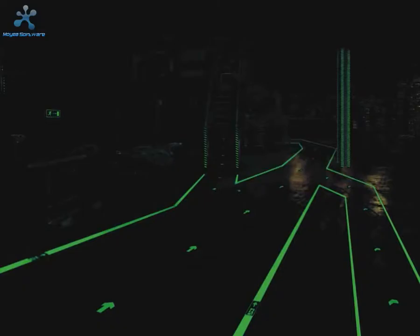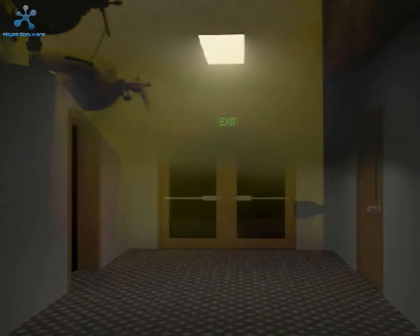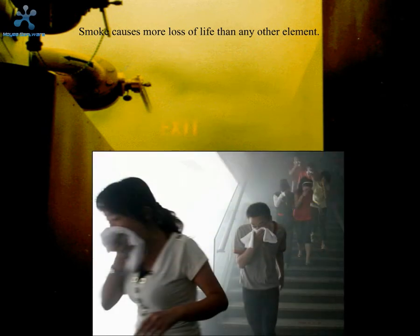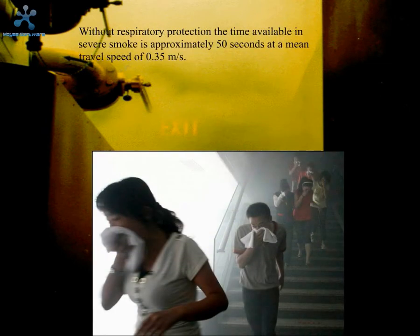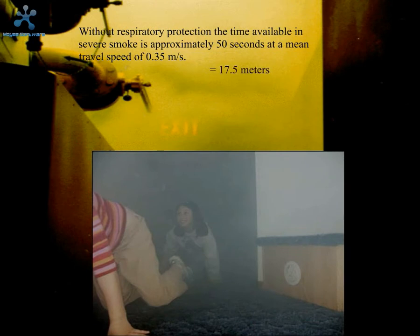It does not matter how bright emergency lighting was designed to be if it is not operating or cannot penetrate the smoke. Smoke causes more loss of life than any other element. One reason is that people become trapped when they cannot find familiar landmarks and subsequently succumb to toxic gases, heat and flames. Without respiratory protection, the time available in severe smoke is approximately 50 seconds at a mean travel speed of 0.35 meters per second. This corresponds to 17.5 meters that the average person can move in smoke before they succumb to its toxic elements.